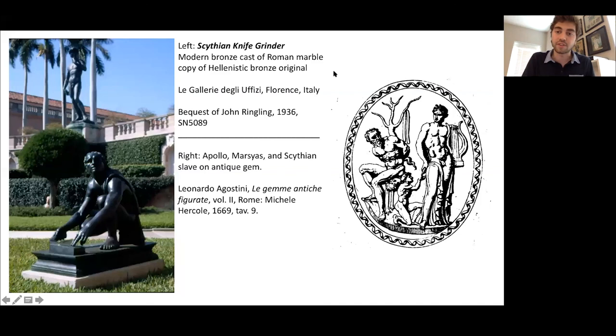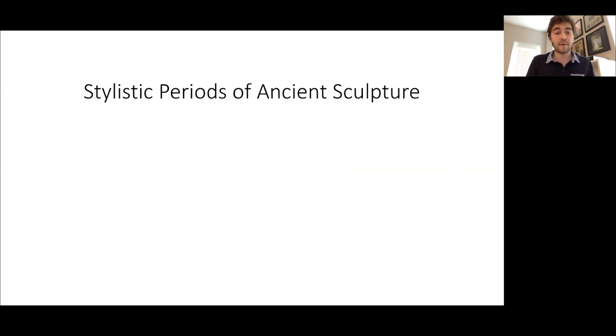Okay, so I'm going to move on to our next phase. So that's how we know what we know. The next phase I want to talk about, and I'll try to make this brief so we can get on to questions and the highlights, are the stylistic periods of ancient sculpture. And I include this portion just so next time you're walking through the museum, any museum, or the Ringling Courtyard, you can pick out examples on your own without necessarily having to go read a textbook or a label or something.